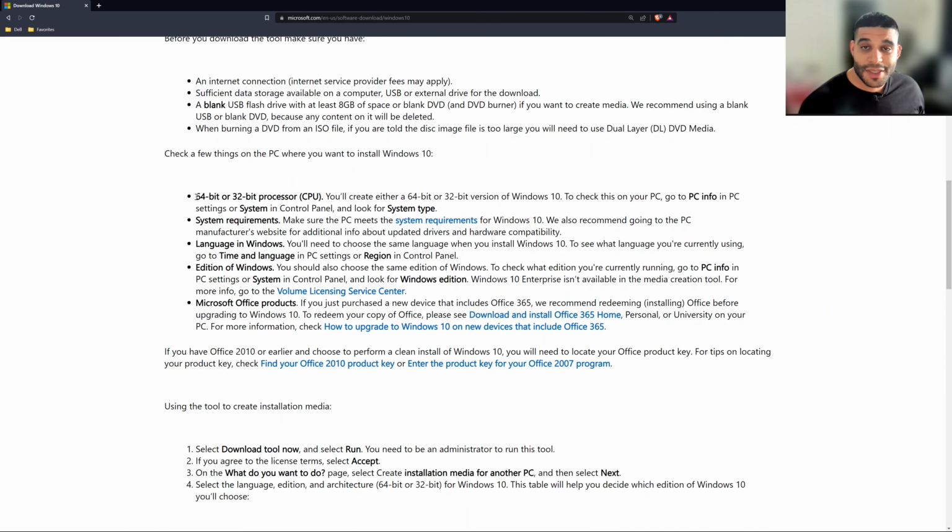So the first step is saying, hey, do you have a 64-bit or a 32-bit processor, or commonly known as a CPU? And you'll have to either create a 64-bit or a 32-bit based on what type of machine that you have. More likely than not, you have a 64-bit processor, as in most processors nowadays are 64-bit, and 32-bit is really an old architecture.